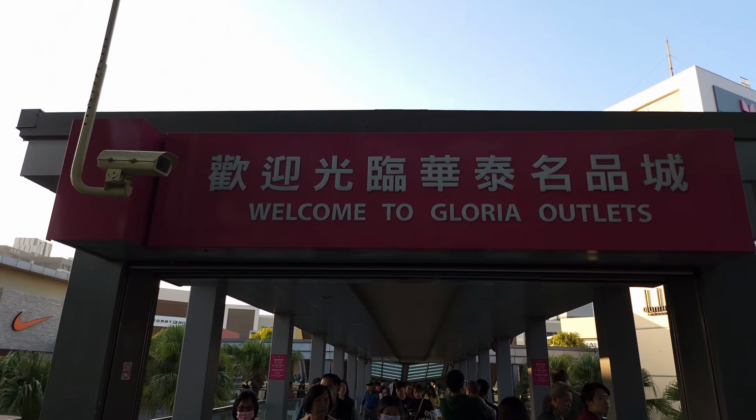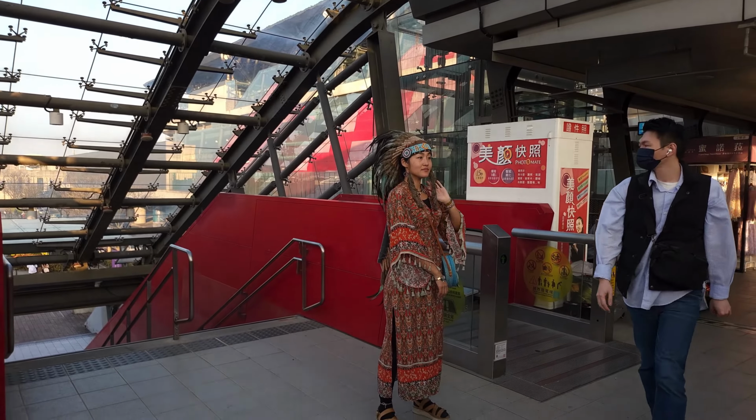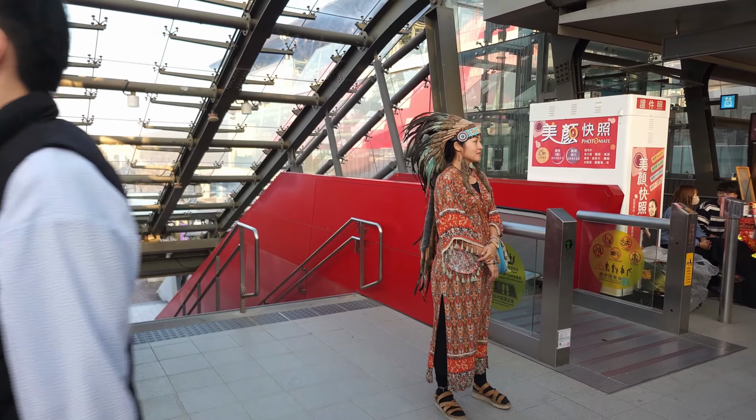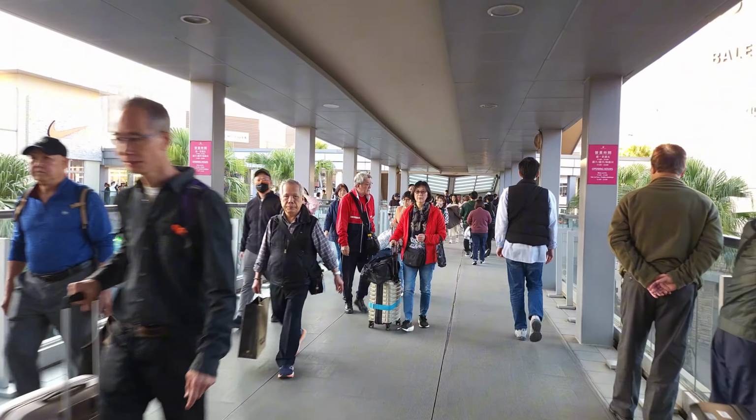While I was walking into the outlets, I found this woman wearing this unique dress. I think it's some kind of indigenous Taiwanese dress, and it's really nice to see that.